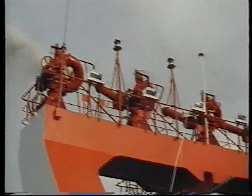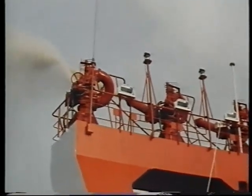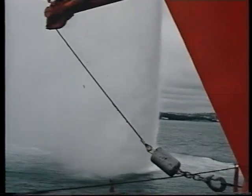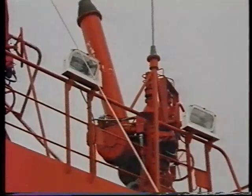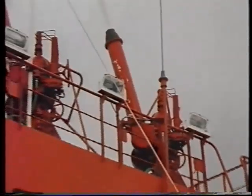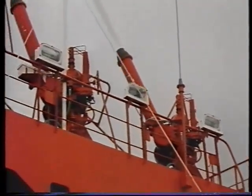The four powerful firefighting cannons project up to 7,200 cubic meters of water per hour and are controlled from the bridge. They offer the possibility of efficient firefighting operations both on board the vessel and for an offshore structure.